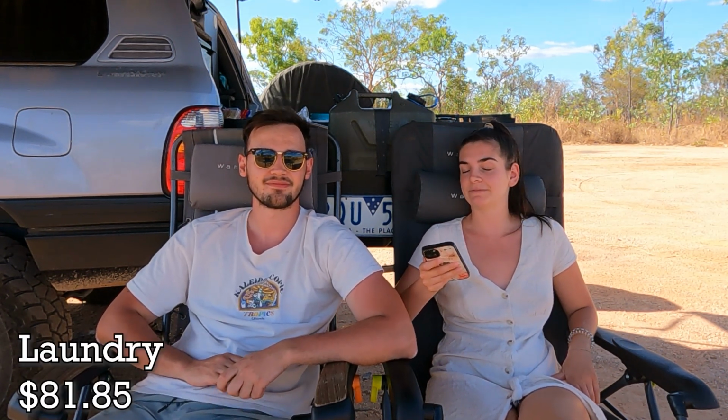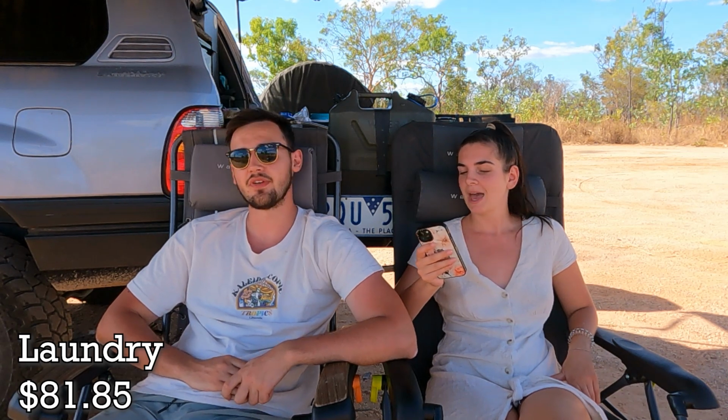And so you can hang up all your clothes. You don't need to have a clothesline or anything like that. So always just save all your washing for when you need to go to a caravan park. You need to have a bit of a refresh, have all your showers and everything like that. So save your washing for then, because I guarantee you it'll save you a lot of money. So there we spent $81.85, and that was our laundry for the last 5 months.